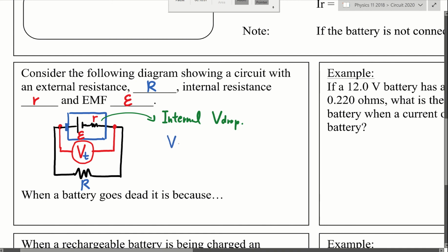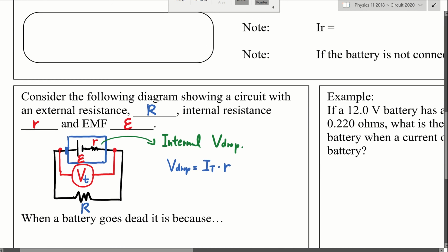So this internal voltage drop is going to be V equals IR, Ohm's law, right? What I? Well, of course, I total, because this is a series circuit. There's only one path. And which resistor? The tiny one. So that's the internal voltage drop. Okay, so how much are you going to get when you measure the terminal voltage then?